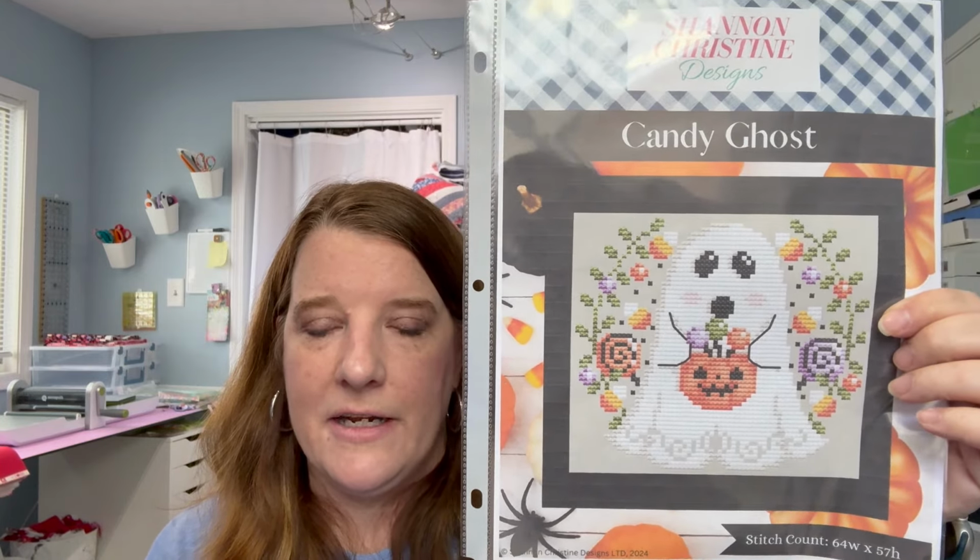And then my last one for the temperature game is Candy Ghosts, and this is actually a new start as well. This is by Shannon Christine. I believe I got this when I was in her subscription. I'm not in it anymore just because of money wise, but I do love all her charts. They're beautiful and easy to make and colorful. But this is what this one will look like. It's called Candy Ghost. It is a new start.